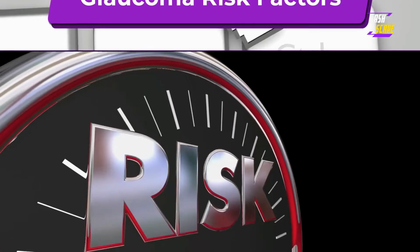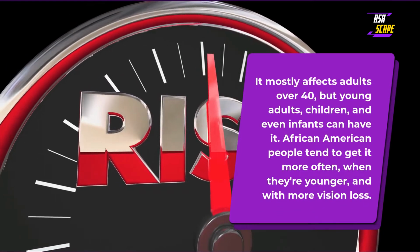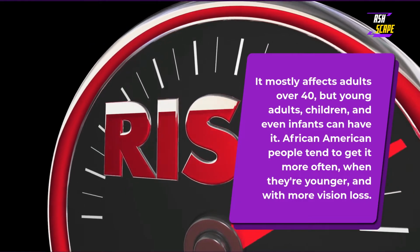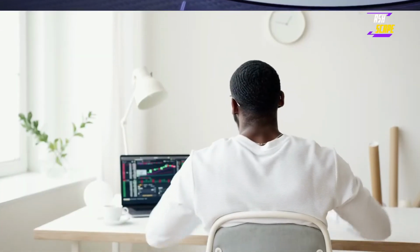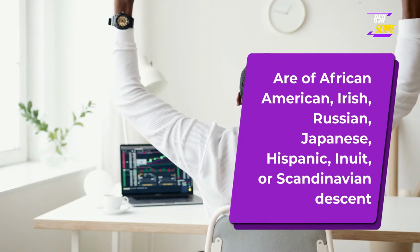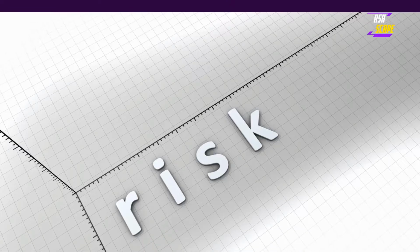Glaucoma risk factors. It mostly affects adults over 40, but young adults, children, and even infants can have it. African American people tend to get it more often, when they're younger, and with more vision loss. You're more likely to get it if you are of African American, Irish, Russian, Japanese, Hispanic, Inuit, or Scandinavian descent.